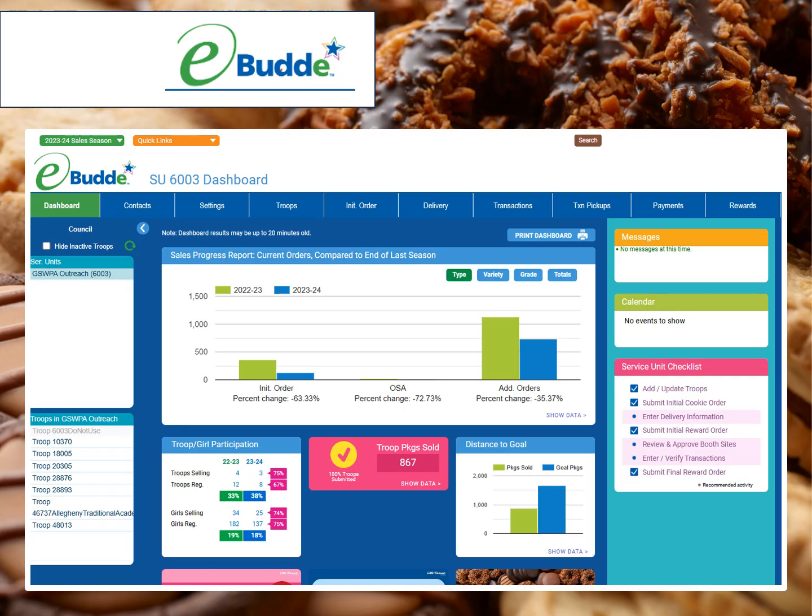The service unit dashboard is where you'll find everything you need to manage the program. Not only can you see the overall service unit statistics at a glance, you'll also find all of the reports you need throughout the cookie season. And even after the program is over, you can log in to see reports throughout the duration of the Girl Scout year. So go ahead, click around, and check it out.